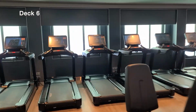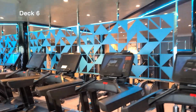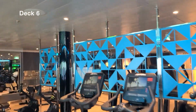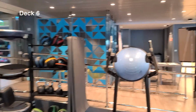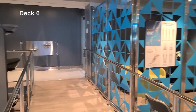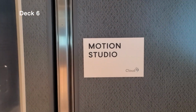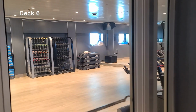I do a pan so you guys can kind of get an idea of how big it is. We have a lot of treadmills up against some windows. I believe I've seen some nicer gyms on different ships where they have better views. These don't even have views, so at least there's a gym, right? At least there's a gym for you to go in and get your daily activity in. And if we come up this way, up the ramp, we see that there are 2 gym studios for miscellaneous things. We have the motion studio on the right, and on the left we have an unnamed studio.